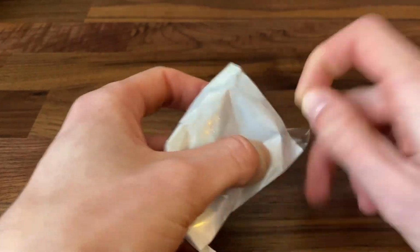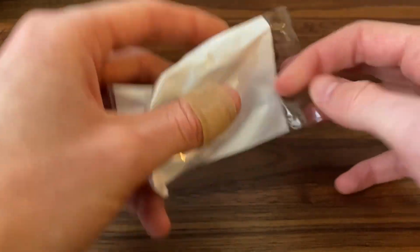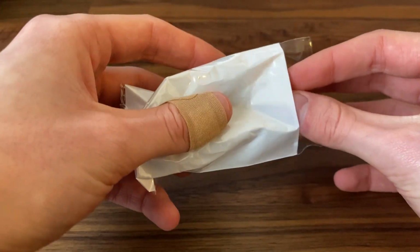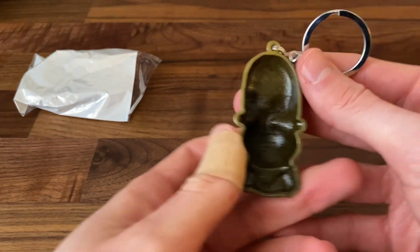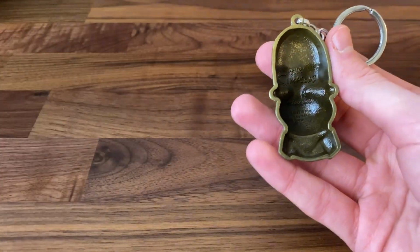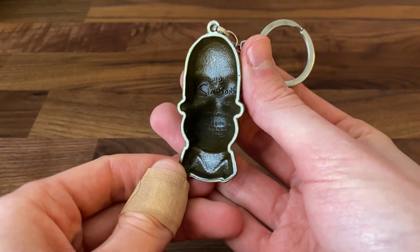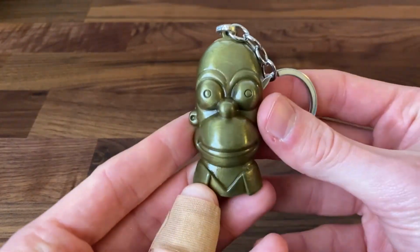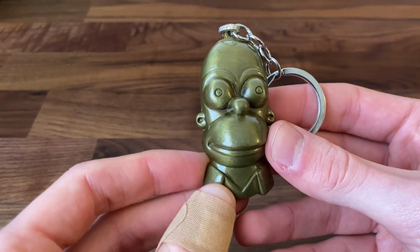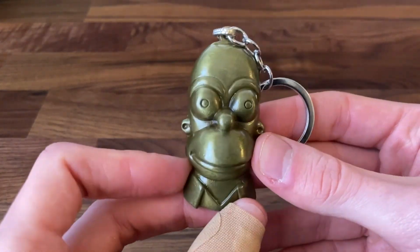Let's get it open. I think this is actually a different colour. I think I ordered a different colour, but there we are. That's fine. Oh, and it's also hollow. Oh, look. Can you get one of those illusions of is it facing in or facing out? No, that doesn't really work. Anyway, it's just a kind of big-eyed, slightly creepy version of Homer.